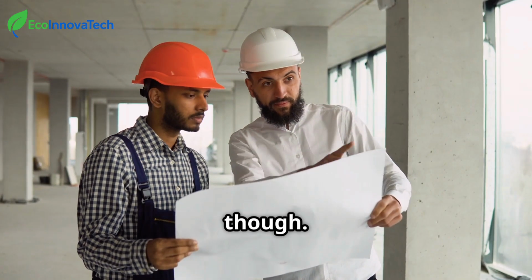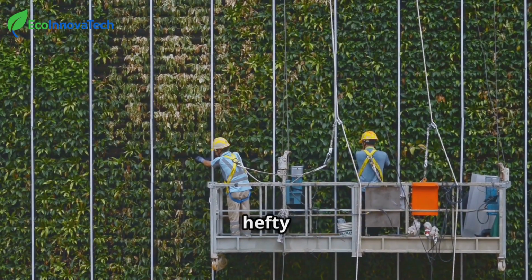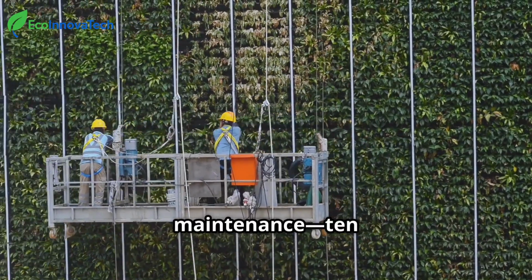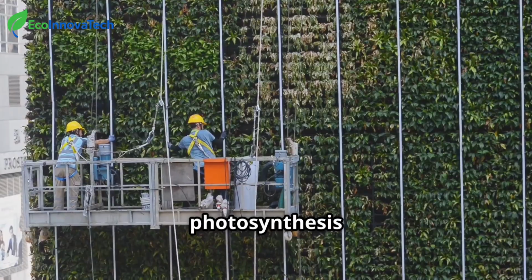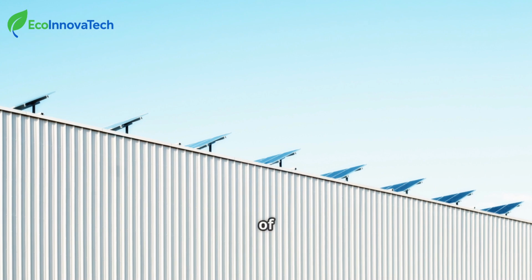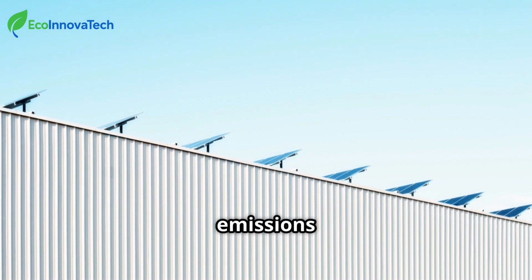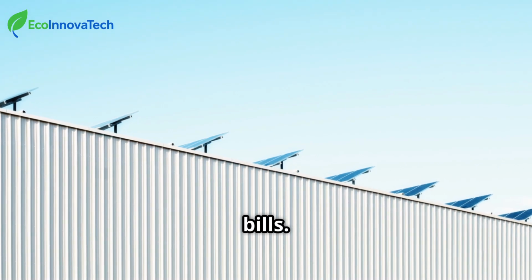There are challenges, though. Installation costs $250,000 for a mid-sized building, a hefty upfront investment. Algae need regular maintenance, $10,000 yearly, to prevent clogs, and cold climates can slow photosynthesis by 15%, requiring heating systems. But the benefits are clear. Each ton of CO2 absorbed saves 0.3 tons of emissions from energy production, and buildings save 20% on energy bills.